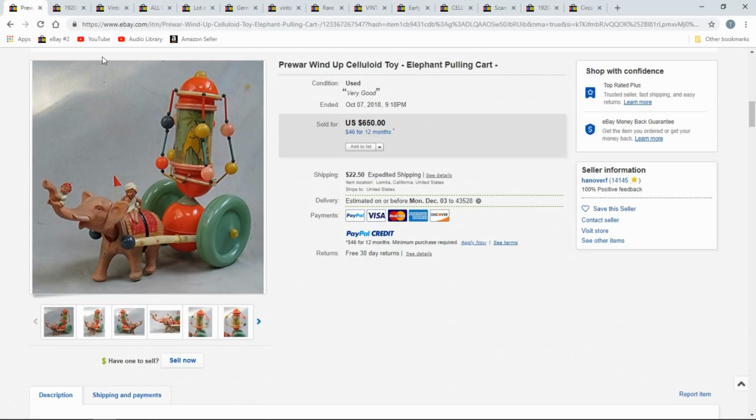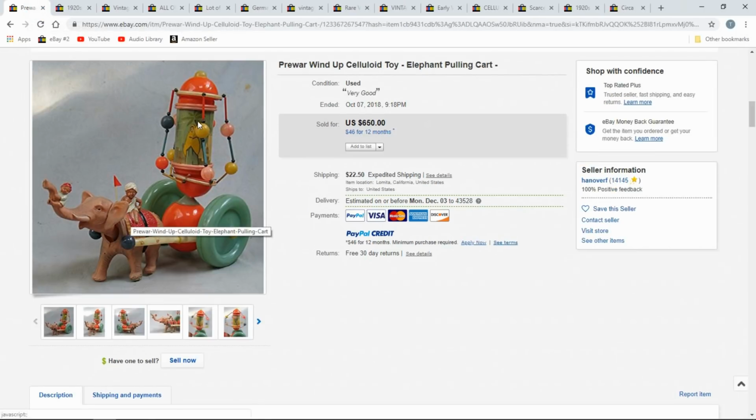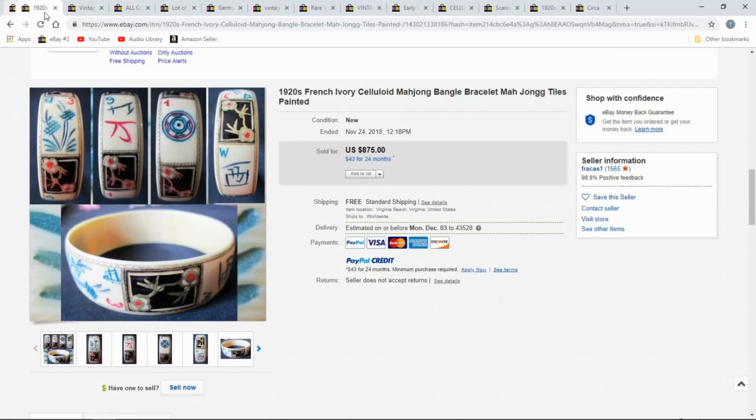$516 with 16 bids. Another toy. You know, there's thousands of different toys made out of celluloid. It has celluloid with metal, and it'll probably have some string on this one here. This was a scarcer one, $650 on this one. It's a pull toy as well. Those usually seem to go for more money because they're usually bigger pieces.